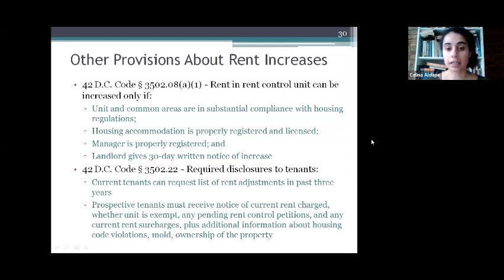Additionally, we had been talking a little bit about vacancies and landlords being able to take vacancy increases. If a rent stabilized unit becomes vacant, and somebody else is going to move in, a prospective tenant, the landlord has to give that prospective tenant notice of the current rent, notice of whether or not the unit is subject to rent control or exempt from rent control, notice of any petitions and any current rent surcharges, and additional information about the housing code violations and ownership of the property and everything like that.